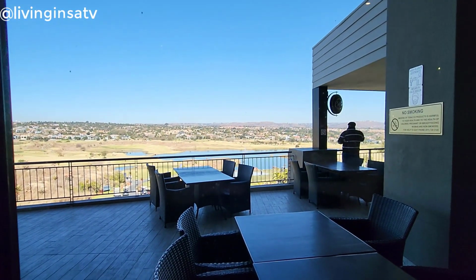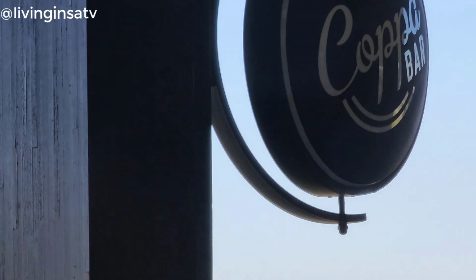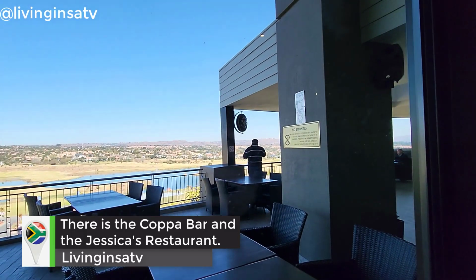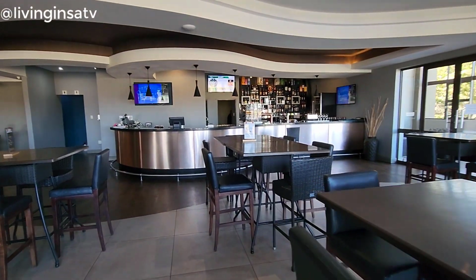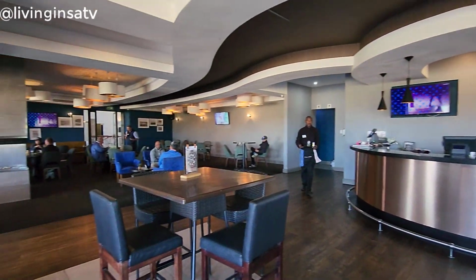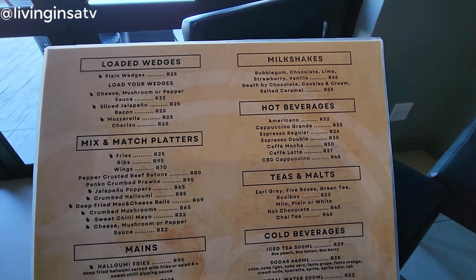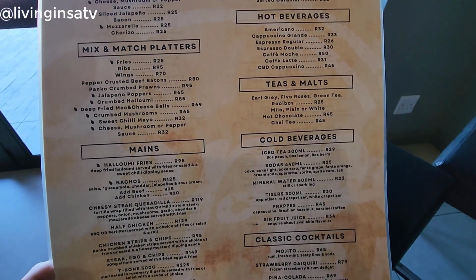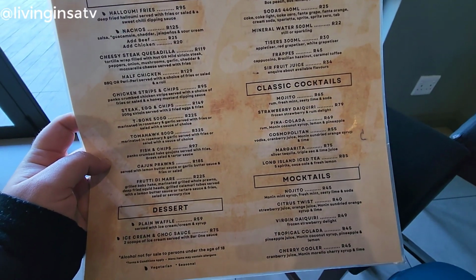Okay guys, now we are inside of the Copper Bar. You guys can see the copper bar there, right? And this is basically the bar, and all the way there, that's all the bar looks like. The most amazing thing we actually loved about this menu is the size of the platters that you eat here. They're really amazing.